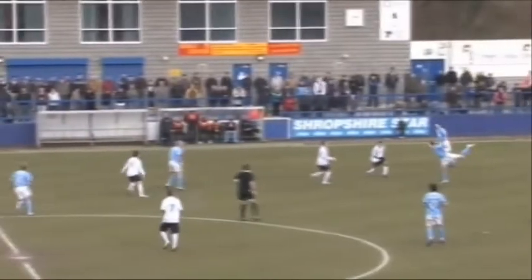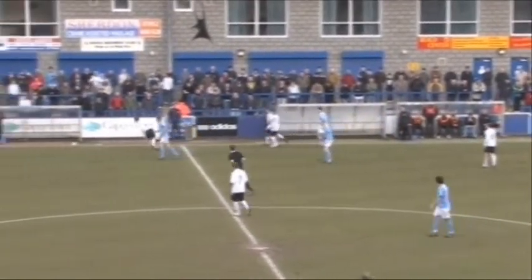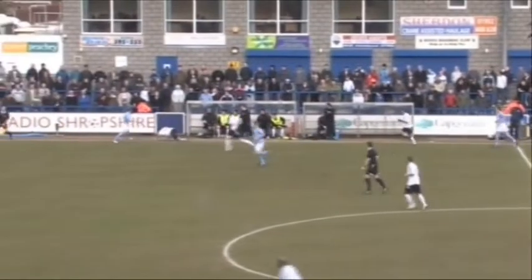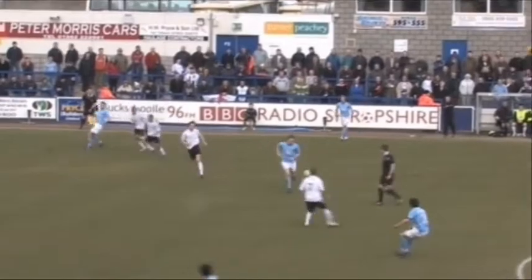Now Ryan Young clears it up towards the halfway line. We've had nearly 14 minutes gone of this second half. Still Telford 0, York City 1. Gillingham are still beating Shrewsbury by 2-0 as well. That's on 96 FM with Stuart Dunn and Steve Cross.